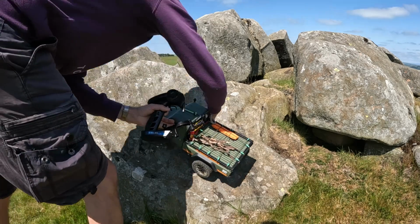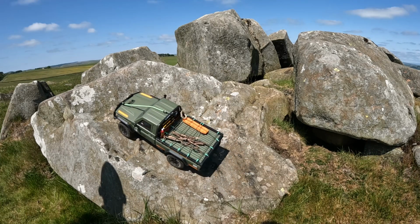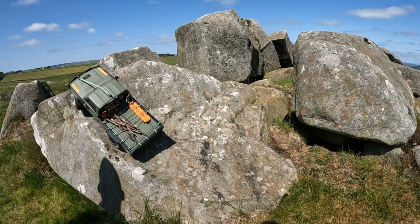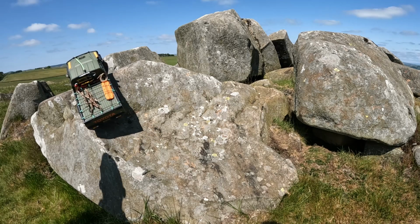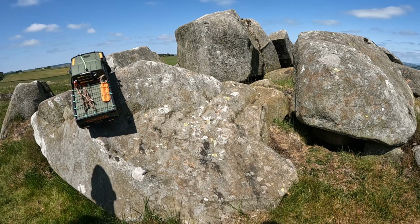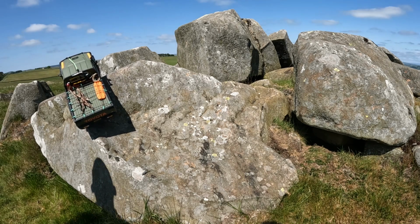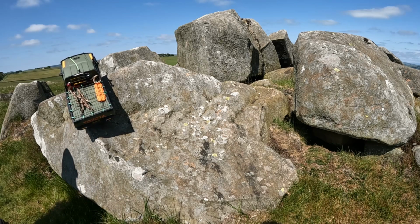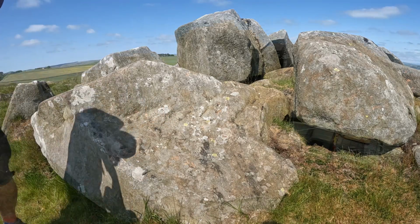Give it another go, but it would seem there's less mechanical grip than with the Hobbytechs. And we just can't pull ourselves off the belly, off the skid plate there. We've got a little bit less brake over, so that's definitely a downside. But we're just not getting that traction.